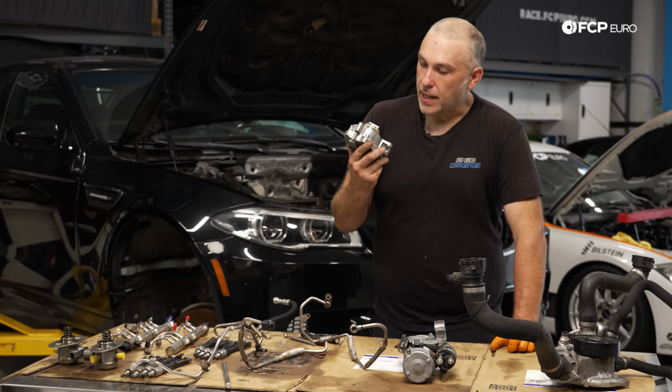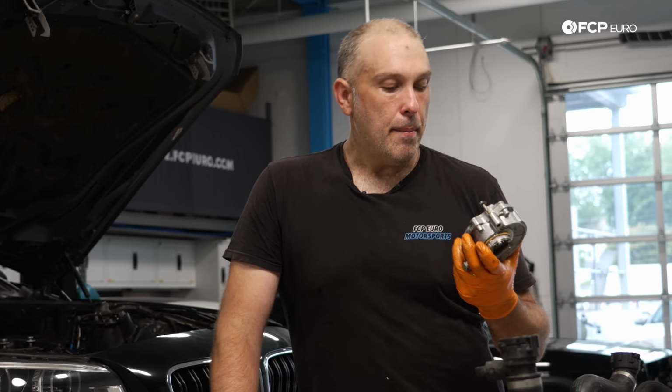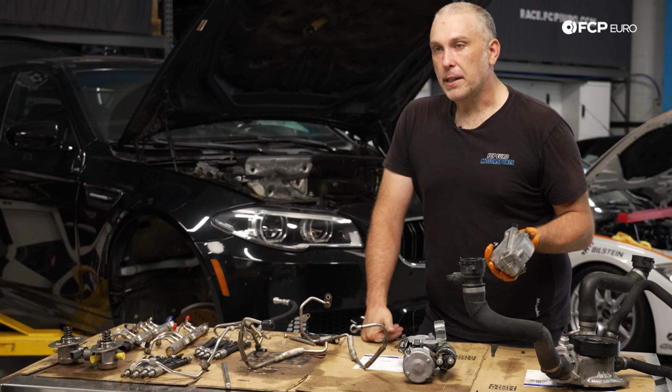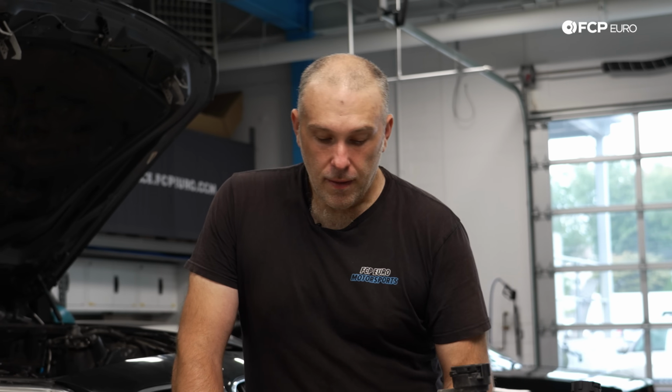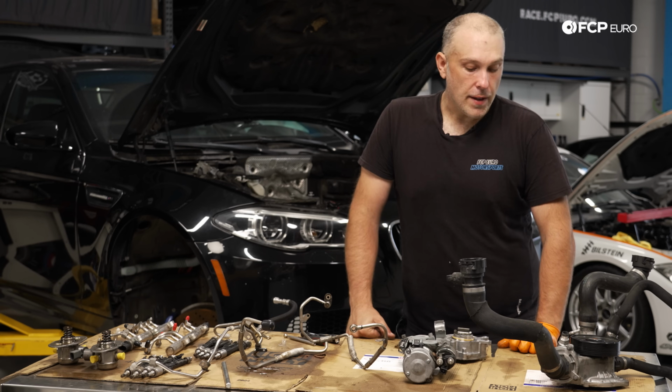These are pretty robust. They are oil lubricated, so you have a little feed that comes in here. I would imagine you would only see a problem on one of these if there was a restriction of oil flow for some reason, which would probably come from really bad oil service intervals. This is also in the back of the engine on that bank 1 cylinder head. I have no idea how you'd even get it out of there. It is very tightly packed in the rear of this.